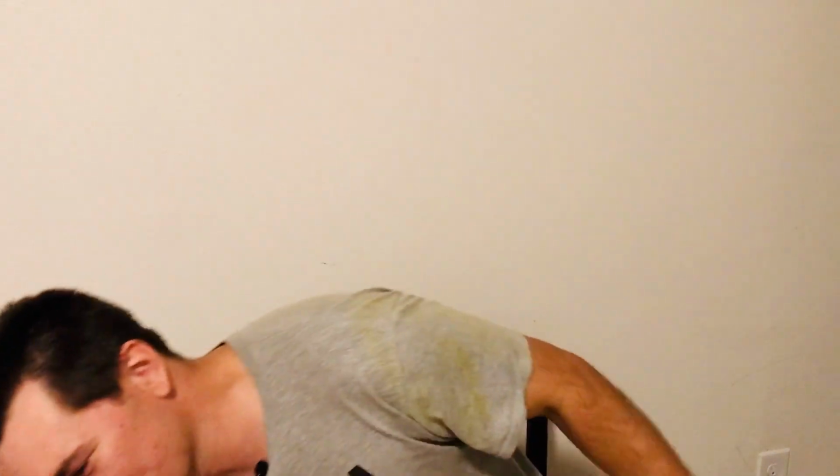Please do not make fun of my welds. If you're a welder and you think my welds look horrible, please, I'm just starting out. I'm no expert at all. They're okay for a beginner, but I don't want to be embarrassed or anything.